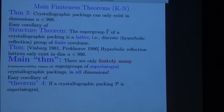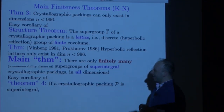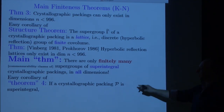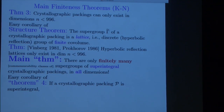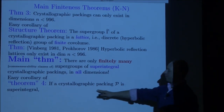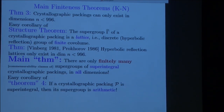And that's itself an easy corollary of, right, so the theorem is that with a little t, quotes, we're still writing this up. So hopefully what we have in mind is a proof we'll go through. And this is a consequence of the theorem that if you have a crystallographic packing which is superintegral, this key condition that I keep insisting on, then its supergroup, which is a lattice, is not just some lattice, it's an arithmetic lattice. These superintegral ones have to come from arithmetic groups.